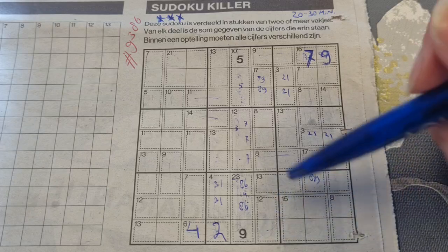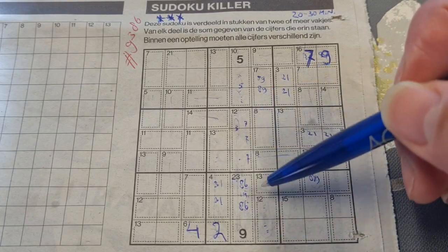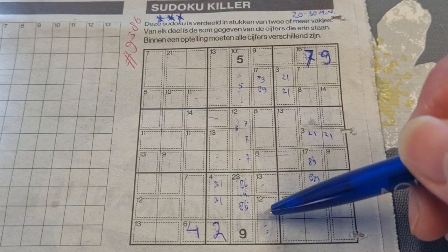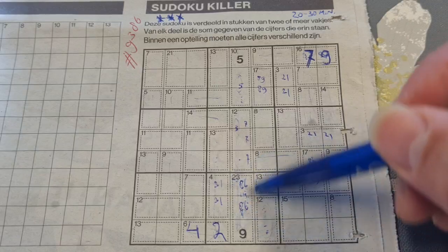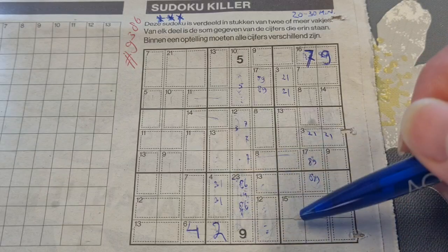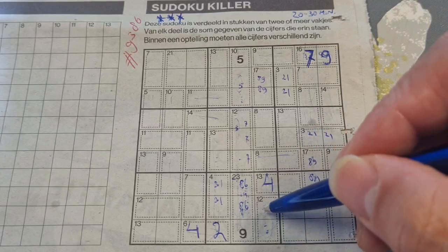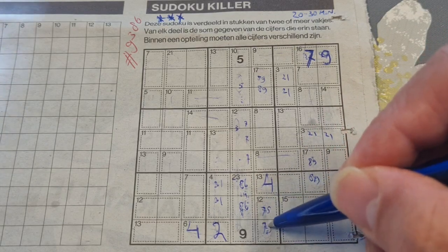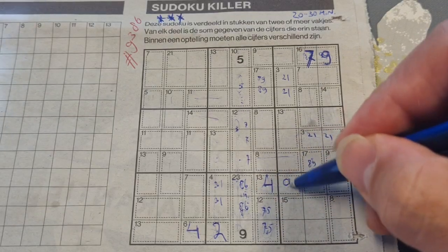So 3 missing numbers now: 7, 5, and 4. Well, I cannot place the 4 in the box of 12, otherwise the combination will be 4 plus 8, and the 8 is already used in this triple box. So the 4 should be definitely here, and the other 2 should be the numbers 5 and a 7. In the box of 13, the combination will be 4 plus 9 is equal to 13.